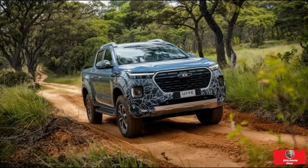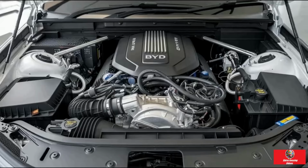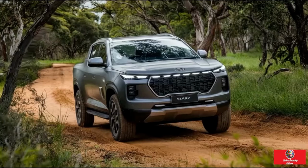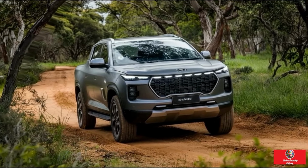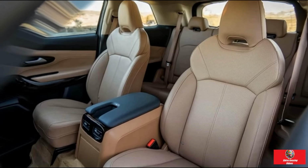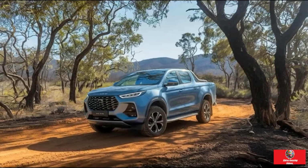Payload and towing capacity. One possible drawback is the 790 kg payload and 2,500 kg towable weight limitation. This might prove to be limiting for those who intend to strap the vehicle with too many attachments or heavy equipment. Nonetheless, it ought to be adequate for the majority of daily ute users.